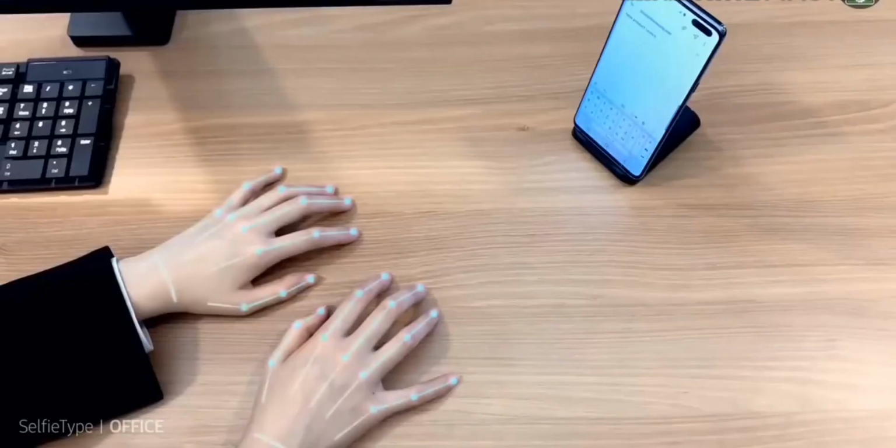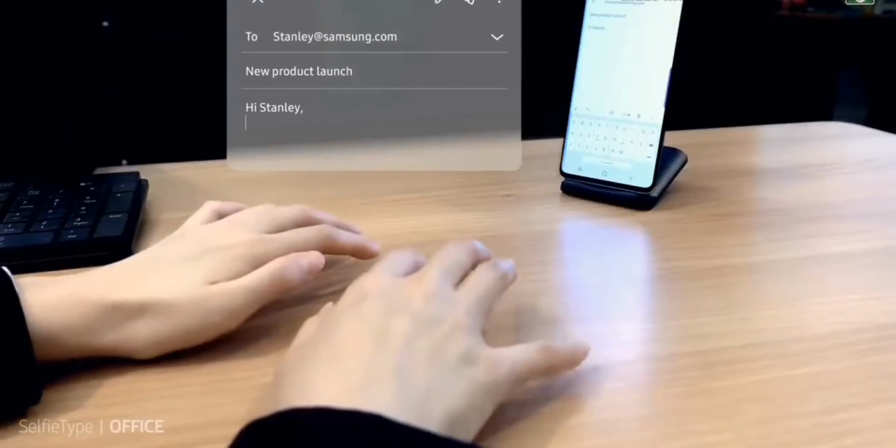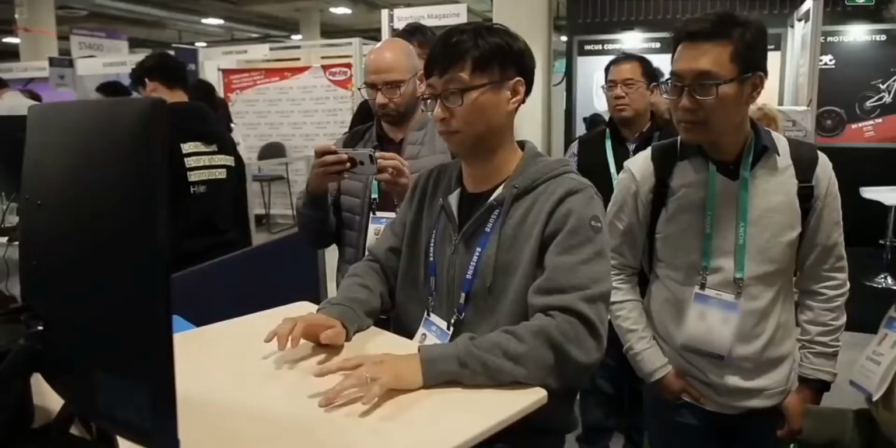The selfie type is a new invention created for frequent typers. It is a faster, less bulky, and altogether more effective virtual keyboard from Samsung, capable of solving all your on-the-go typing problems at once.